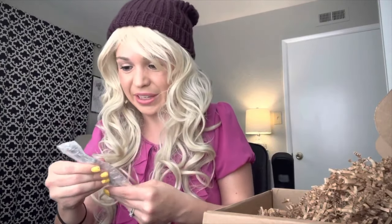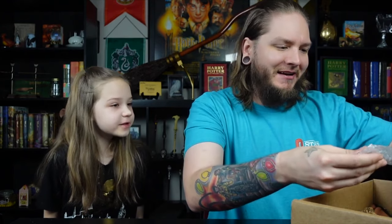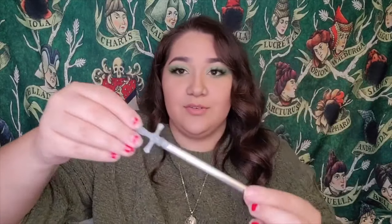Okay, let's see what we have here. Looks like a sword. Oh, it's my sword. Goodness. Oh my days. Right, I can see it's the sword of Gryffindor. This is the Godric Gryffindor sword. I believe it's a pen. It's a sword replica. Oh no, wait, it's a pen? That's so awesome. This is the sword of Gryffindor.